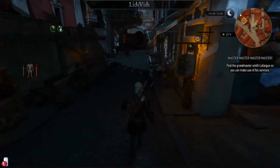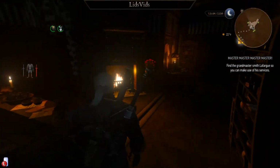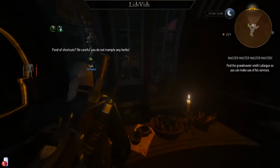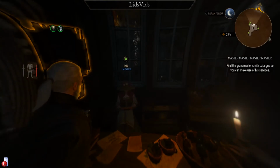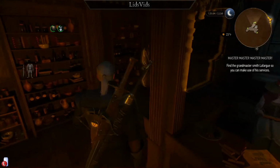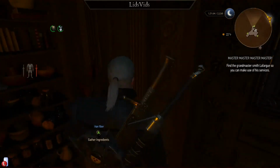Not sure if we've been to this herbalist either. May not have. Fond of shortcuts? Be careful you do not trample any herbs. Sorry! Do not trample the herbs.